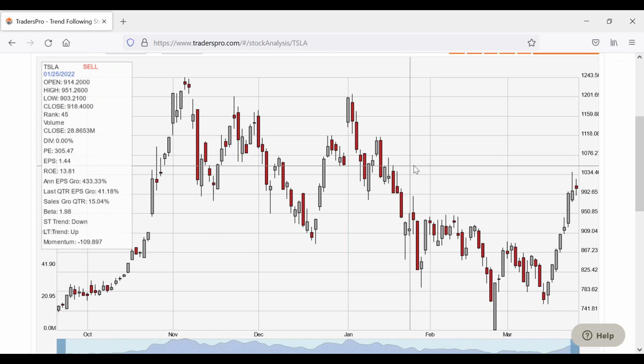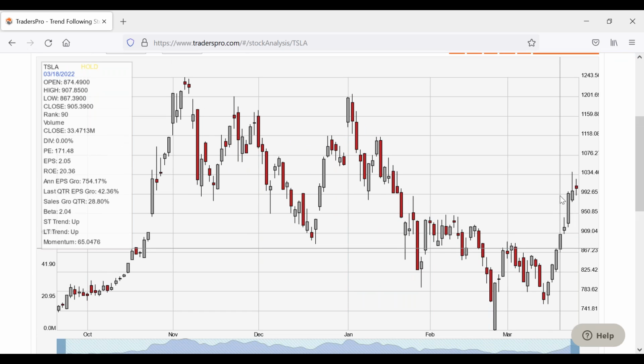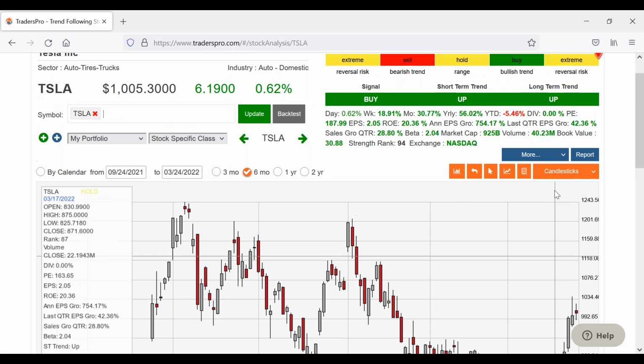Tesla, a little bit of a bearish candle today, but it's had a really good run. I still like that run it's been on.